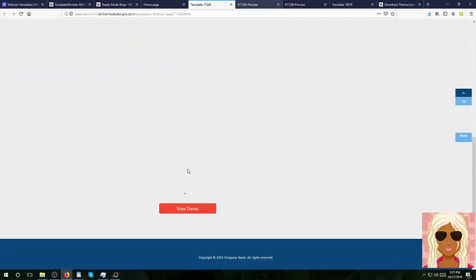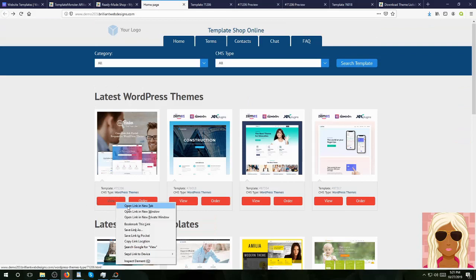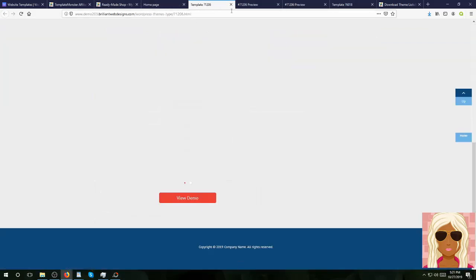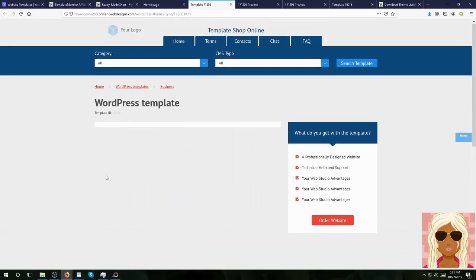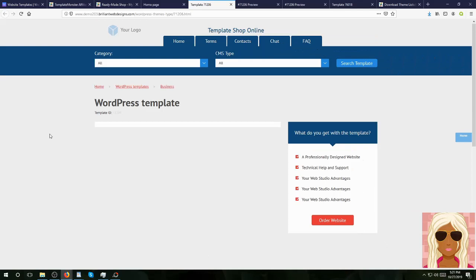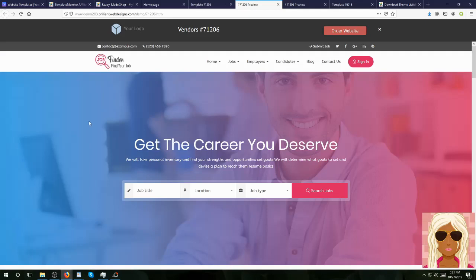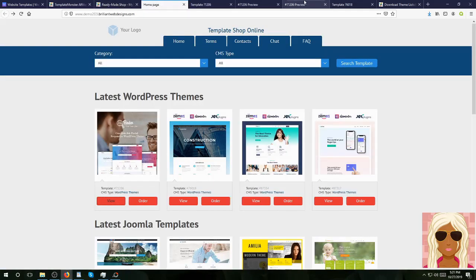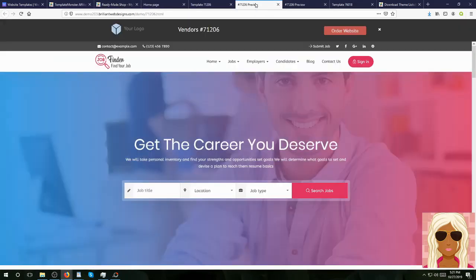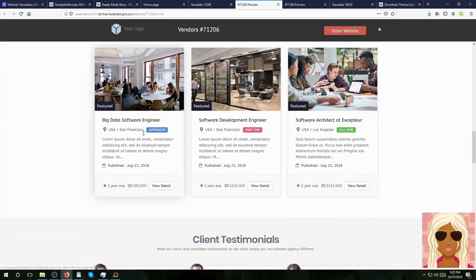Okay, so just so you guys know, after I hit the view, I opened a new tab. It brought me here where it shows nothing actually, but the order, this template. But when you scroll down, you hit view demo, it automatically takes you into the template itself that it was trying to show you in the first place.